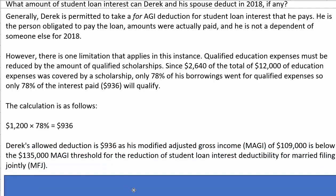the last part of this says that Derek's allowed deduction is $936 as his modified adjusted gross income, or MAGI, of $109,000 is below the $135,000 modified adjusted gross income threshold for the reduction of student loan interest deductibility for those married filing jointly, or MFJ.